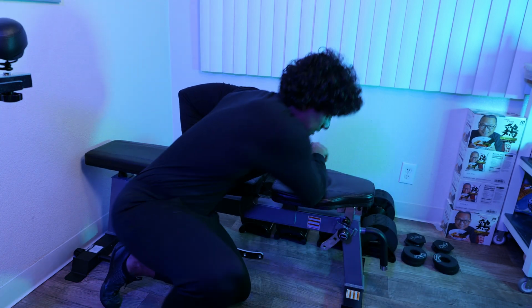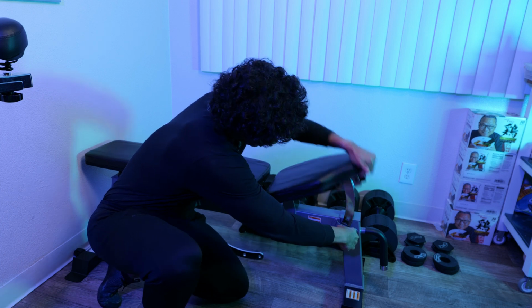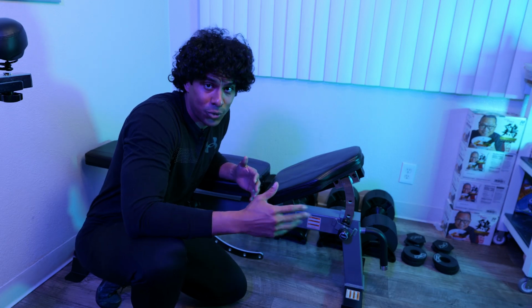Additionally, this one here can also be adjusted if you are doing incline exercises. Not bad. Simple and effective. Also affordable.